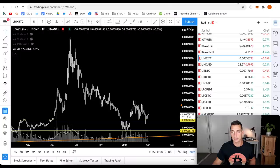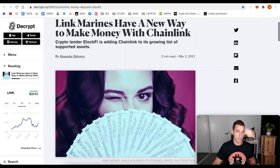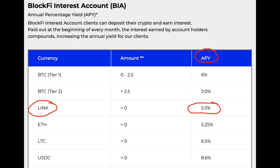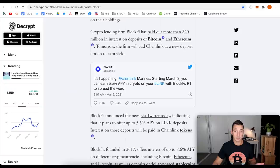While I'm on Chainlink, here is Decrypt: Link Marines have a new way to make money with Chainlink. And of course, I also talk about BlockFi. So you can stake your Chainlink on BlockFi for about 5 or 6% per annum. Here we go, 5.5% starting March 2nd. So BlockFi, if you want a link to that, link is down below.